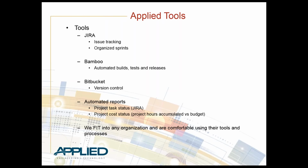Those issues can then be grouped and defined as development sprints. A key functionality of Jira is being able to utilize burn down reports, which provide up-to-date information on the status of any given development sprint.